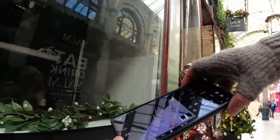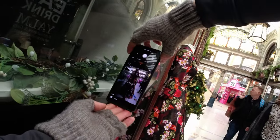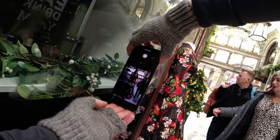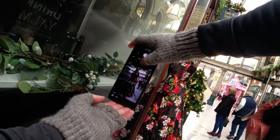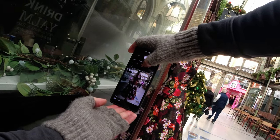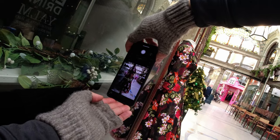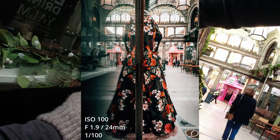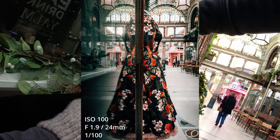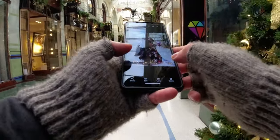Just put another interesting shot here, the dress here. I reckon if we get the reflection in the window, like so, I don't know if you guys can see it at all. And we're just going to wait. Let's have a look. Might have to lower the shutter speed a bit. And let's have a look. Yep, that's pretty nice. The reflection kind of makes the shot here.